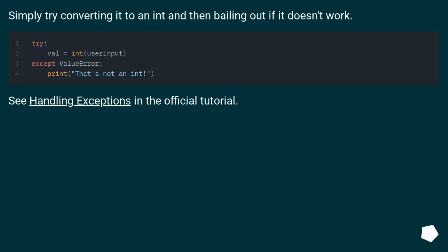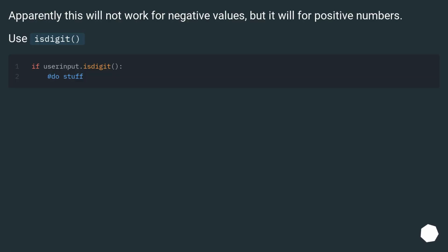Simply try converting it to an int and then bailing out if it doesn't work. See handling exceptions in the official tutorial. Apparently this will not work for negative values, but it will for positive numbers.